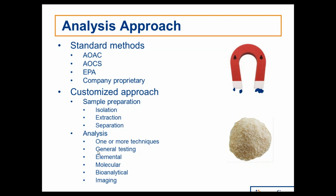Now, in terms of analysis, we're going to look at usually more than one technique, but we can also divide those techniques into different categories. So we can have general testing, we can do elemental analysis to look at the elemental composition of a material. We can perform molecular analysis where we're concerned with the identification or quantification of molecular species. We can use bioanalytical techniques that allow us to characterize proteins or bacteria. And then we can use imaging techniques to look at the morphology of a material. So now let's take a closer look, starting off with our general testing techniques.